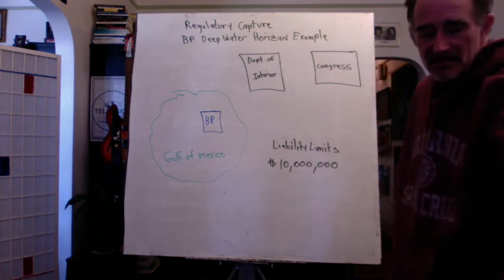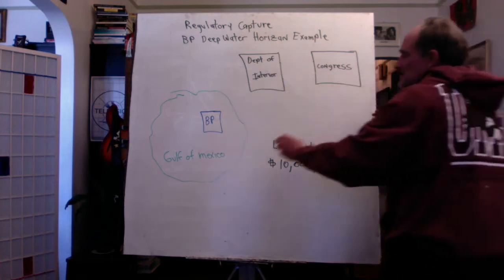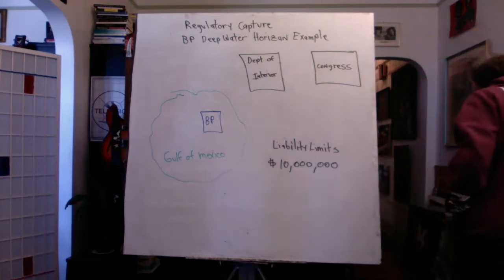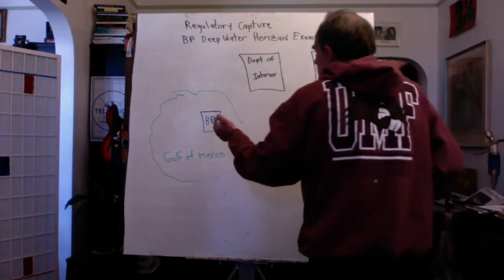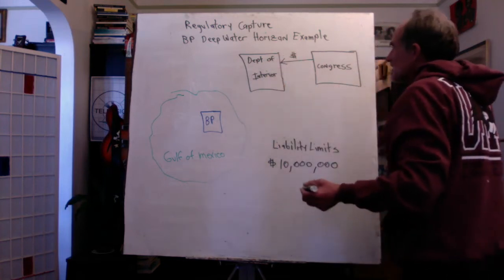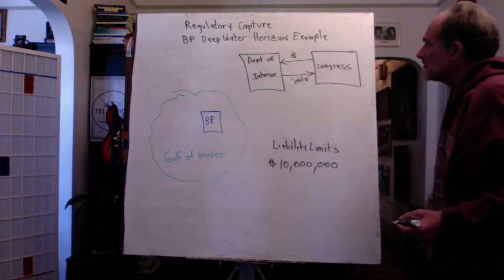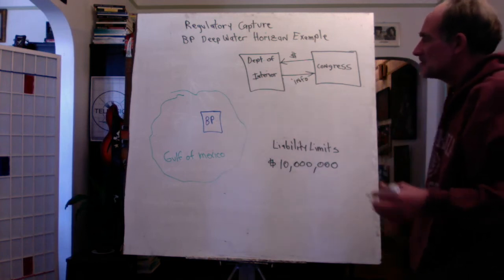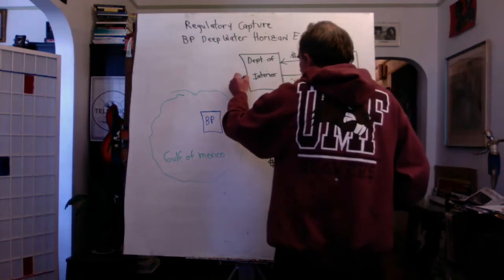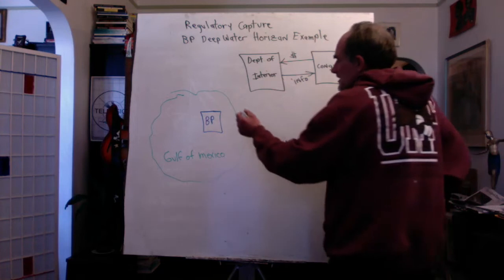Regulatory capture, British Petroleum, Deepwater Horizon example. So the players here are the Department of Interior, Congress, and people drilling for oil in the Gulf of Mexico. The way it works is the Department of Interior gets appropriations from Congress. In return, it gives Congress information about its activities. One of the responsibilities of the Department of Interior is to regulate drilling in the Gulf of Mexico. So in order to regulate drilling, the Department of Interior needs information.